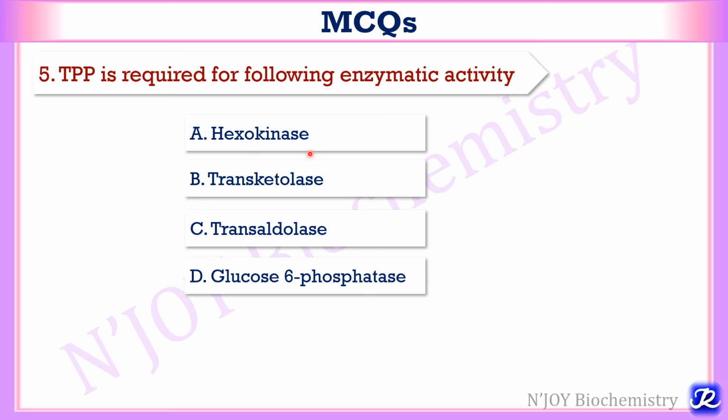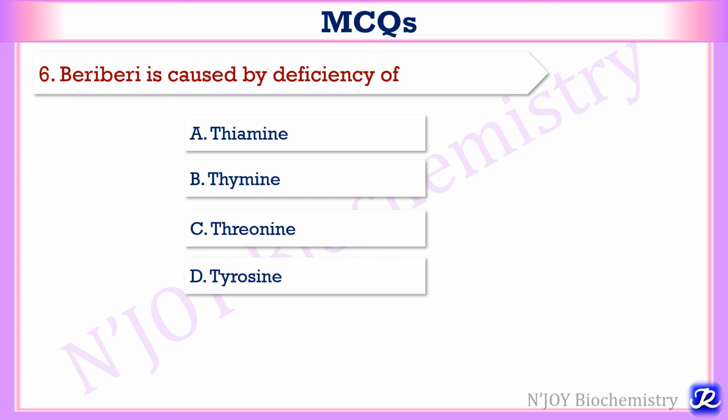Is it required for hexokinase, transketolase, transaldolase or glucose 6-phosphatase? We know that it is required for transketolase, which is the enzyme of HMP pathway. So here the answer is B. Beriberi is caused by deficiency of thiamine, threonine, tyrosine. So it is caused due to deficiency of B1 vitamin, that is thiamine. So answer is thiamine, A.